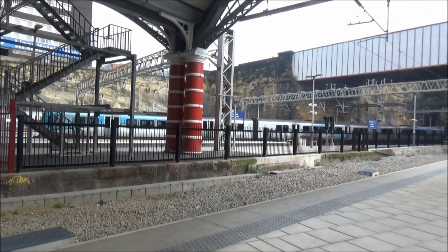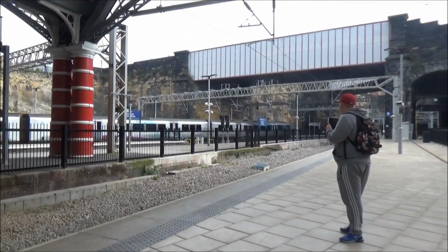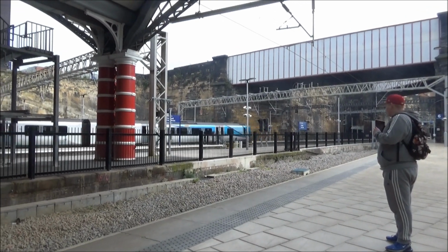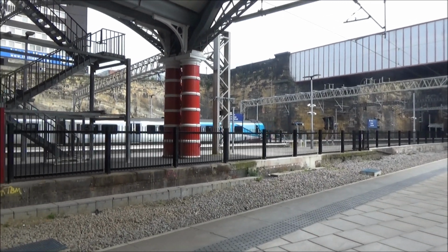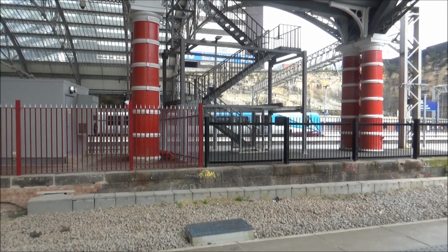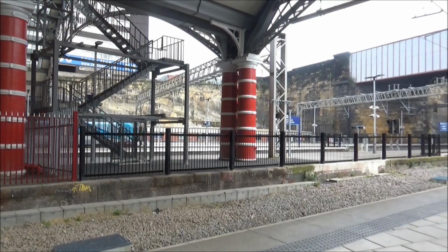Here's 185145 from Scarborough. This is running now 10 minutes late. This is from Scarborough. There you go, 185145 from Scarborough.